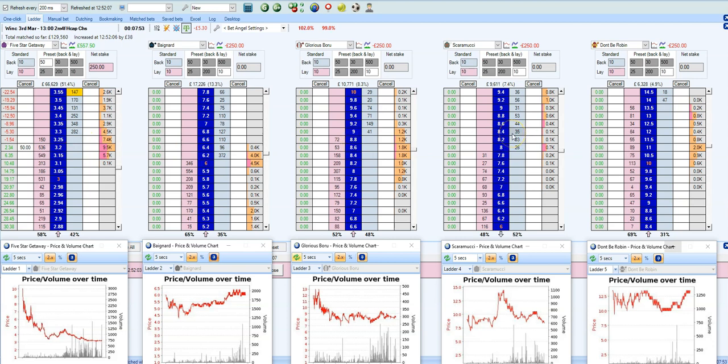It's gone out a couple of ticks, but no more. So I'm quite happy to keep scalping that for the moment until I see a drastic move on one of the other horses and a lot of money coming in for it. That's the key here. So I'm quite happy to sit here and simply wait a bit longer.